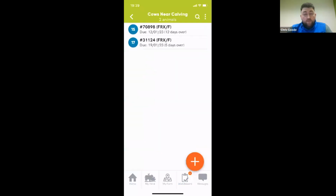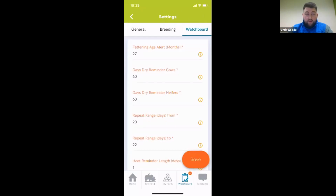So that'll be set to a reminder that if you want to know how many cows are calving in the next 7 days, 14 days, 21, completely up to yourself, you can set that in your settings. So you can see here that there's 2 animals, one's 12 days over, one's 5 days over. So these haven't had calves registered to them. Now, if you want to edit this setting, you can go to the settings through the home page, or else in here, if you press the 3 dots at the top right-hand corner, go into your watchboard settings. It gives you an option here where you can change your days prior to calving.